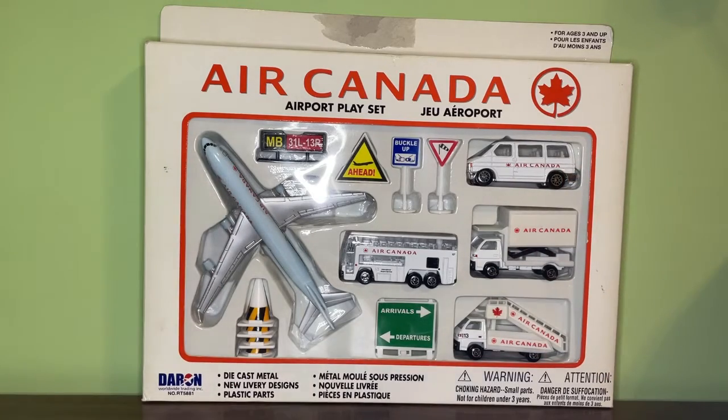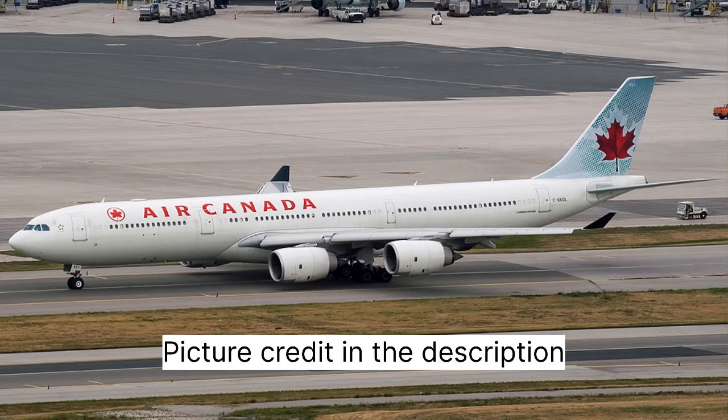A340 in their fleet. Another interesting thing about this model is I'm pretty sure that at some point quite a few Realtoy collectors believed this model was a fictional Realtoy model, because not many people actually knew that the A340 was operated by Air Canada, or that Air Canada had the A340 in their fleet at some time. So Air Canada operated a total of 15 A340s from 1995 until 2008.